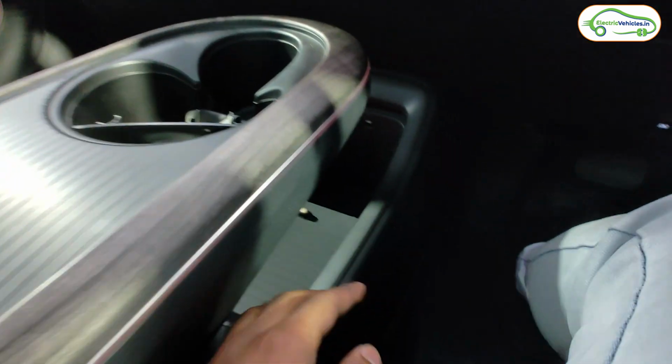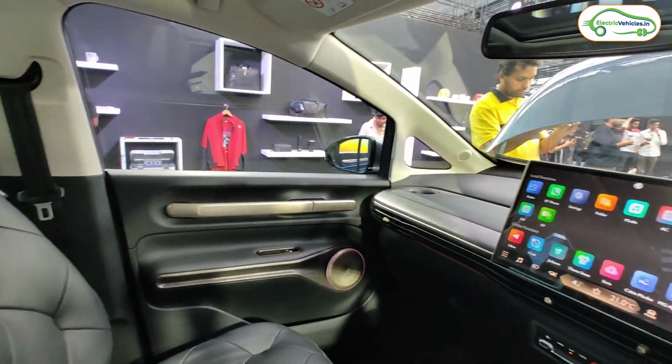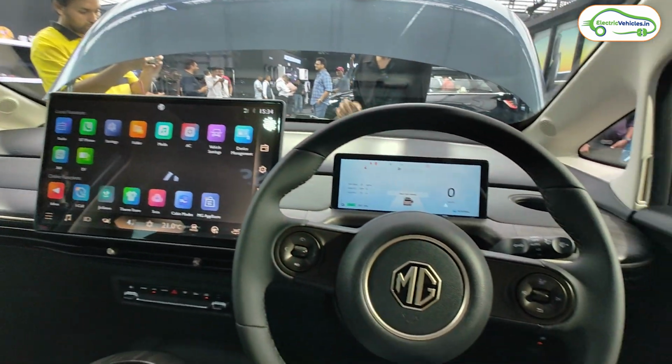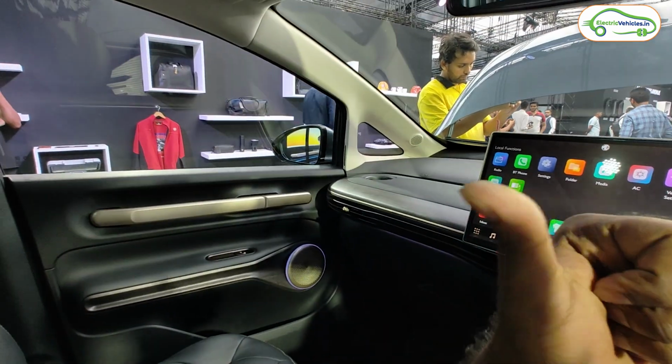So under this armrest we also have an option to store some of the things, and they gave a partition tray, a door to lock this too. So overall this is how the front cabin of this MG Windsor EV looks. Now let's go to the rear part and let's explore the rear part of this Windsor EV.